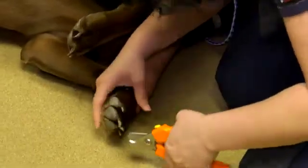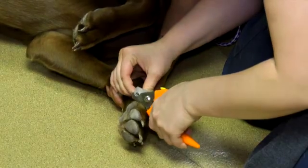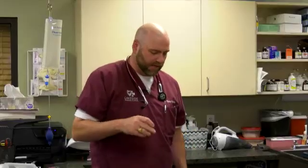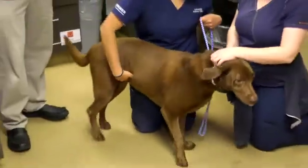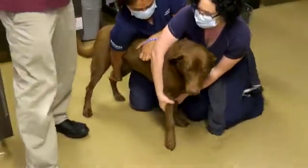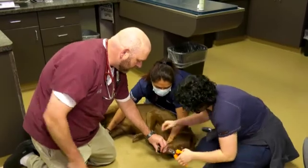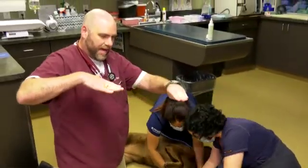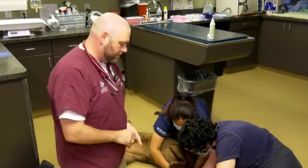Dogs like Pearl that have dark colored nails, you just have to be really careful that you don't cut them too short, because if you do, they're going to bleed and it's going to be uncomfortable for the pet. You want to get them in a comfortable position, probably distract them with some treats. We're just going to kind of cut the tips off, but generally speaking, you want to cut them even with the bottom of the pad. If you cut them more than that, you're going to end up cutting them too short.